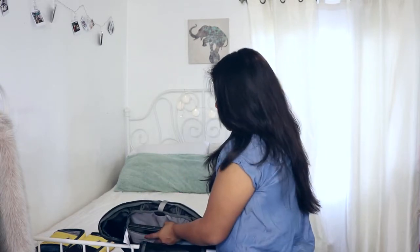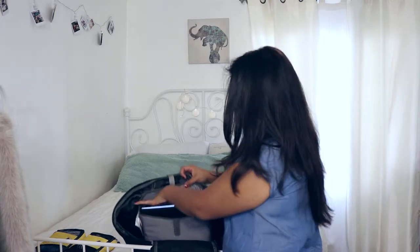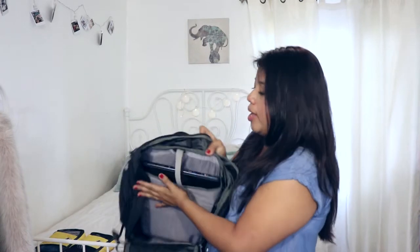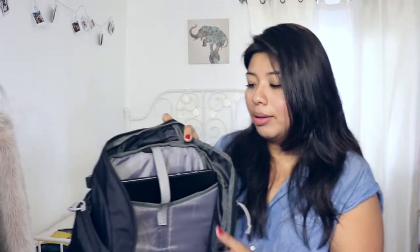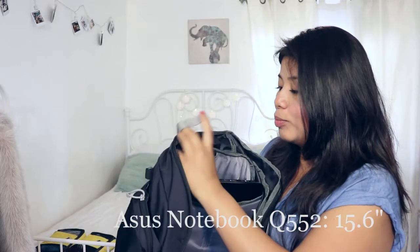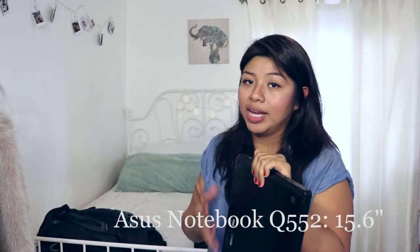And then when I put my laptop in here, you guys see? It fits like a glove, but at the same time, there's protection here, but on the back, you can feel the back spine of the backpack. It's not flat, it has bumps. So I'm really scared that if anything happens, my laptop may not just get hurt, I'm worried about it going in half. If you had a smaller one, like a 15 inch or even smaller, I think this is perfect. But for me, I want more protection.